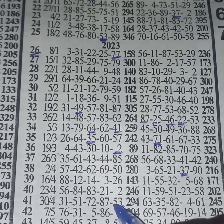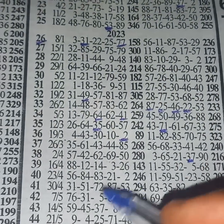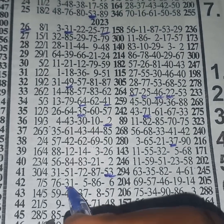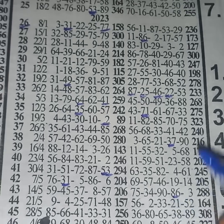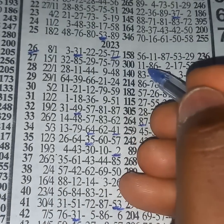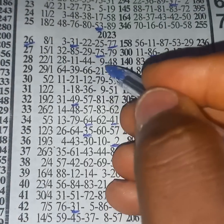So after 53 playing, following week, 31 played at second box. Then following week, 86. When 86 played, it came with what? With 75. So anytime it moves a number from winning to matching, the following week it must play two.